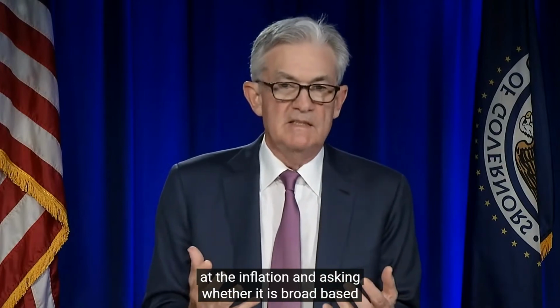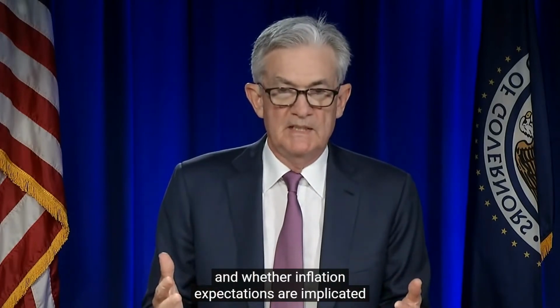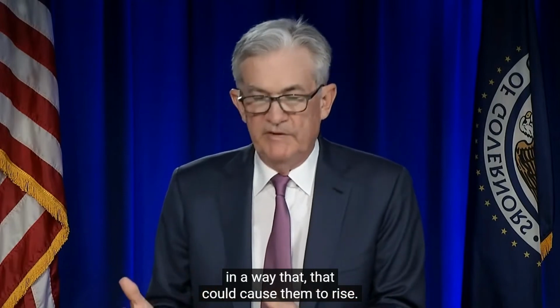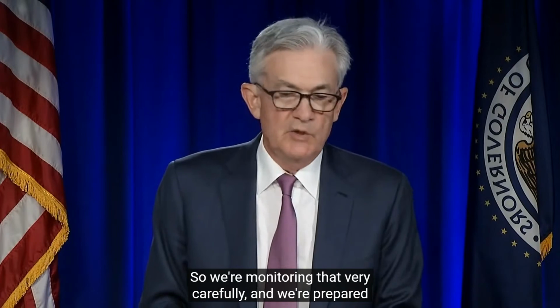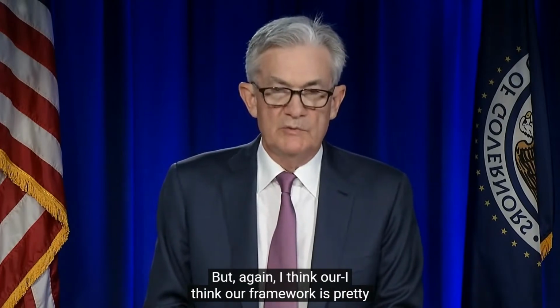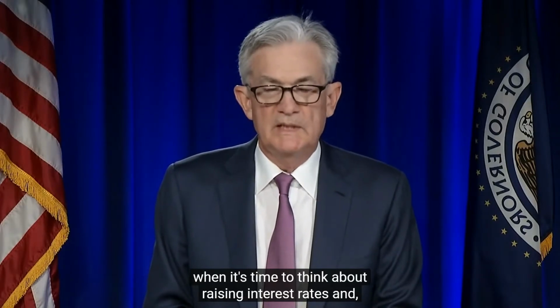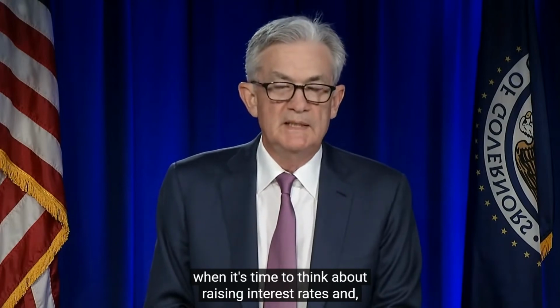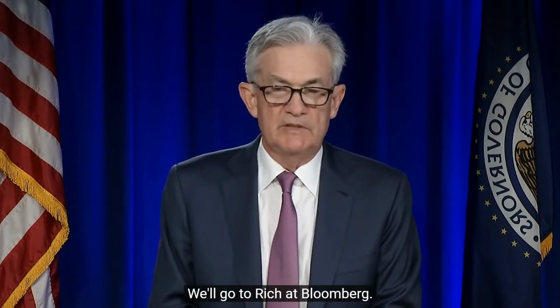Any central bank has to deal with that by looking at the inflation and asking whether it is broad-based and likely to be persistent, and whether inflation expectations are implicated in a way that could cause them to rise. So we're monitoring that very carefully, and we're prepared to use our tools as appropriate. But again, I think our framework is pretty well understood, and I think the real test of it will be down the road when it's time to think about raising interest rates and how we assess that set of issues.